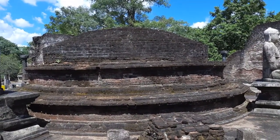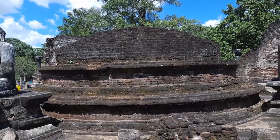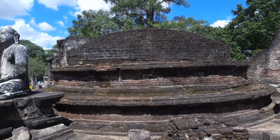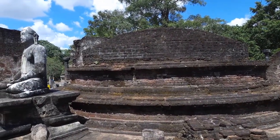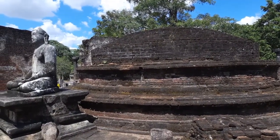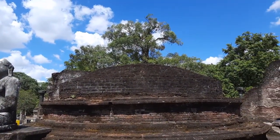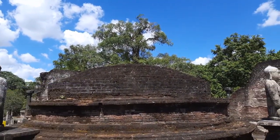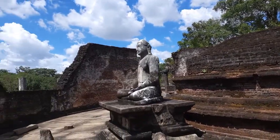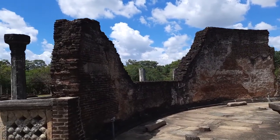I already said before that in the old times, or even until now, whoever is holding the relic, which is the original tooth of the Lord Buddha, is the person with the most power. So they have to protect it, and this is where they're keeping it. That's a stupa. So this is one of the most important, and as you can see, still well preserved.